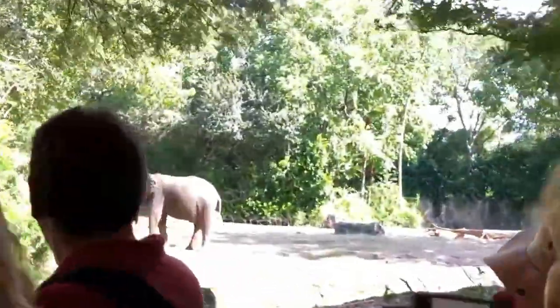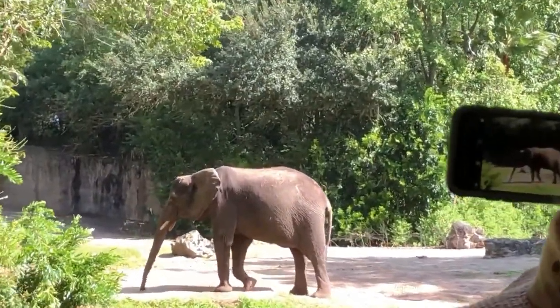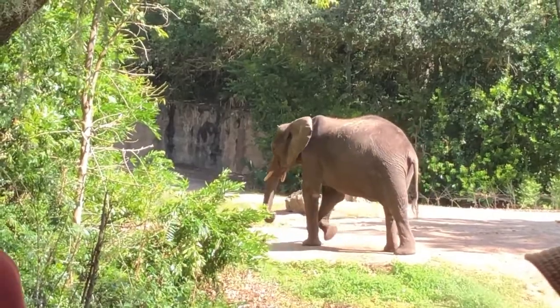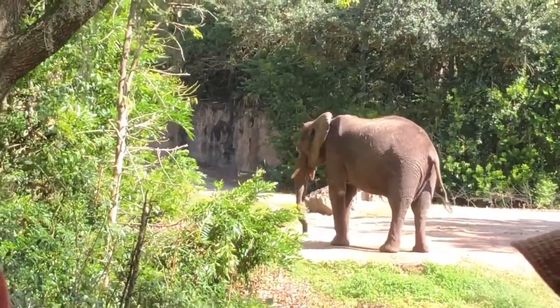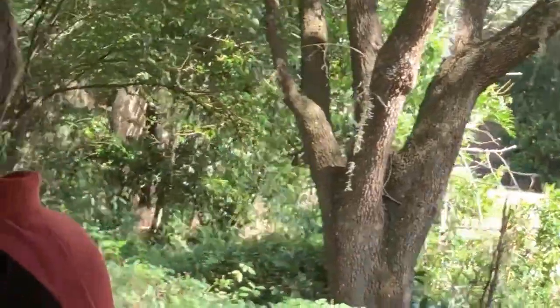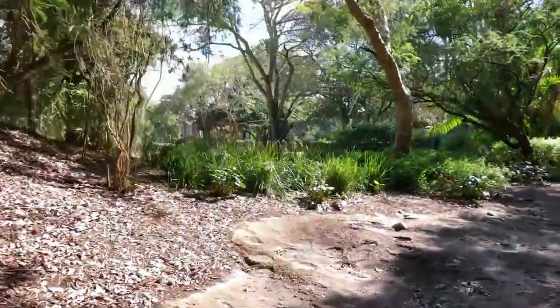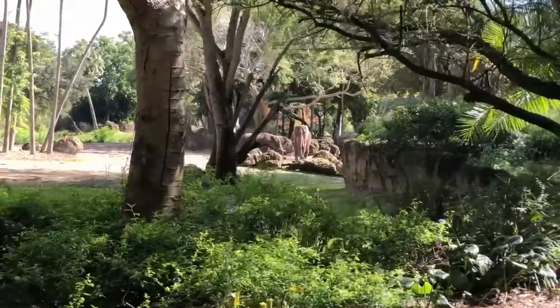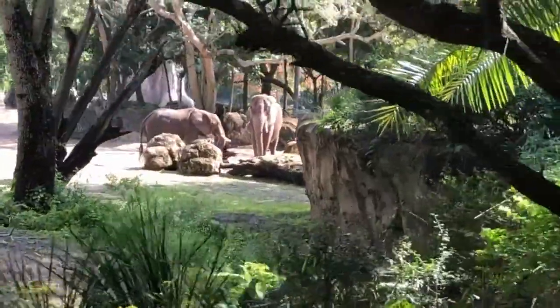Now we find the males traveling in much smaller herds called bachelor herds of about 1 to 4 elephants at a time. Now elephants do have extremely sensitive skin. Elephants like the ones here on our left will actually come over here and dig in that red clay, and they will actually eat it for extra vitamins and minerals.